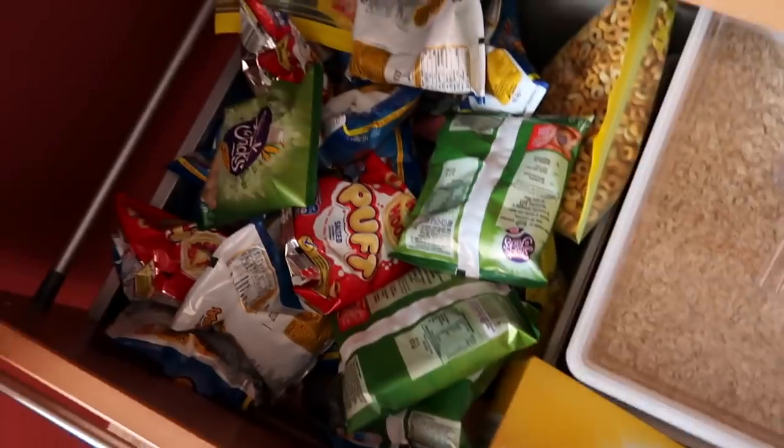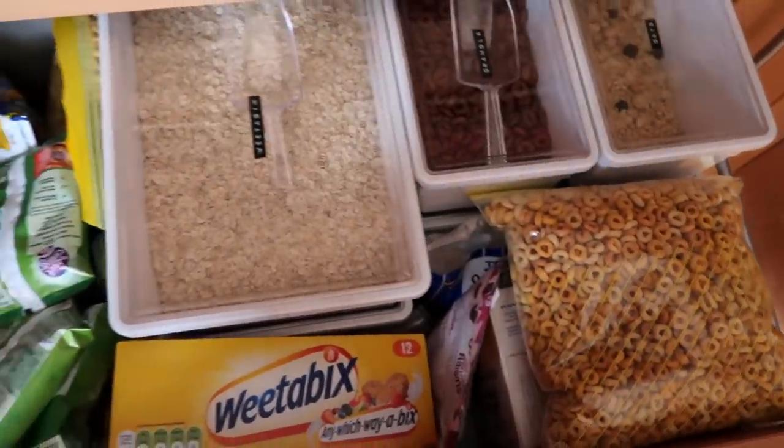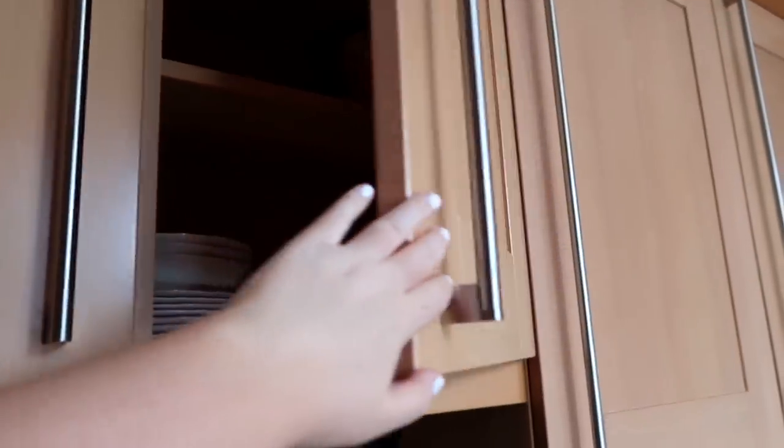Then in here I've got savory snacks. I have so many, and cereals and stuff. I really wish I could sort this out, but I've got nowhere else to put these. But yeah, my cupboards are so nice and tidy now. I'm obsessed with them.